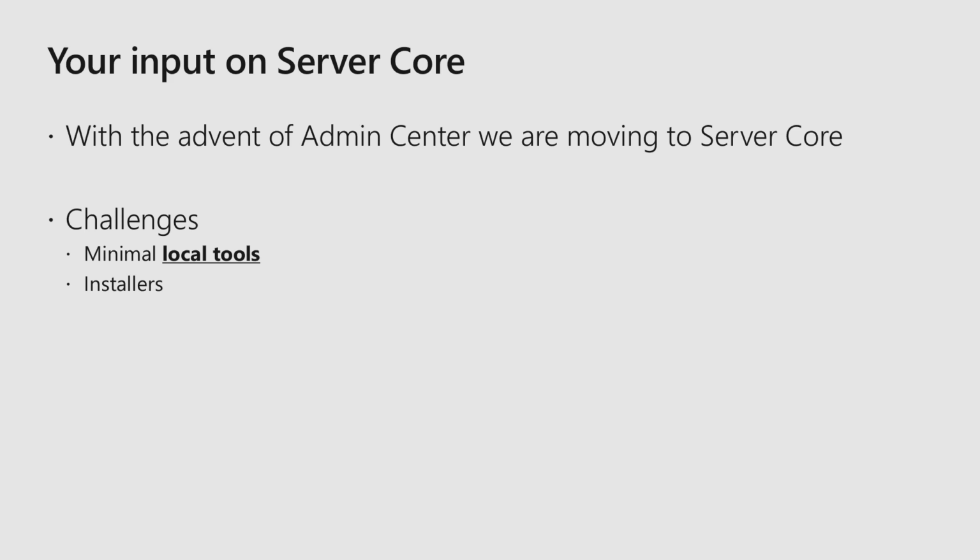However, there are some challenges with that. Again, we know that not everyone is familiar with Core. We try to create a better management experience with Windows Admin Center. But there are also some local-only tools or installers which have requirements on local-only tools. For example, if you think about RAID controller software, sometimes they have a web front end to configure the RAID controller or to monitor it. And this is very difficult to do on Server Core where you don't have Internet Explorer and things like that.